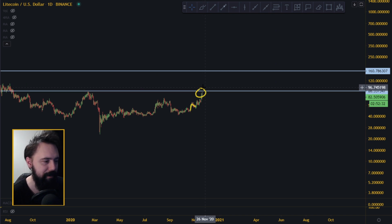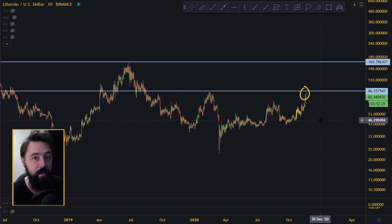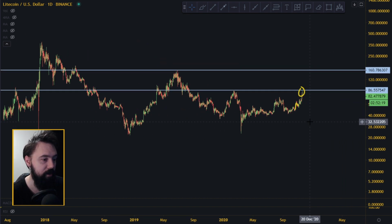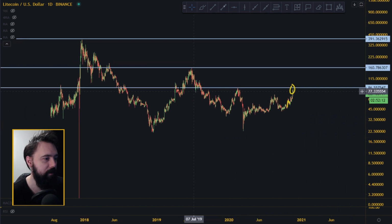But if we pass this, and I think we're going to pass it because we are pretty bullish on this right now, I think it's going to start breaking all kinds of resistance, just like Bitcoin did, because sooner or later it has to break resistances. You cannot just keep on dying, or maybe you can, I don't know. And the last one, resistance 391, these are the horizontal resistances, right?